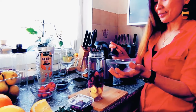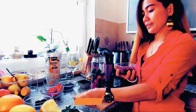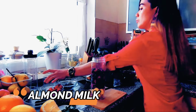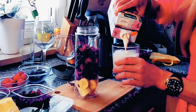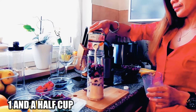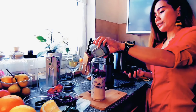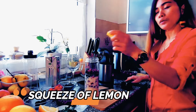Blueberries, blackberries, and our pomegranate. And of course, our almond milk. One and one half cup of almond milk. A little of sesame seeds and a squeeze of lemon.